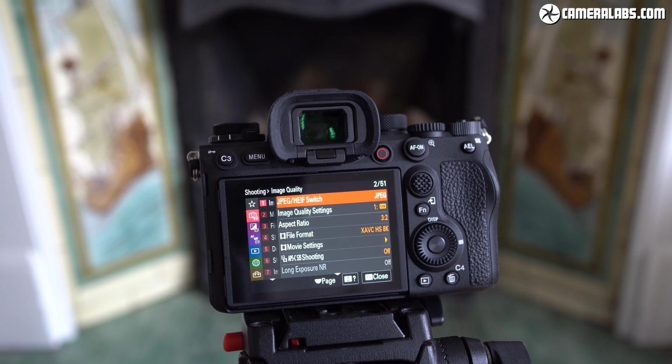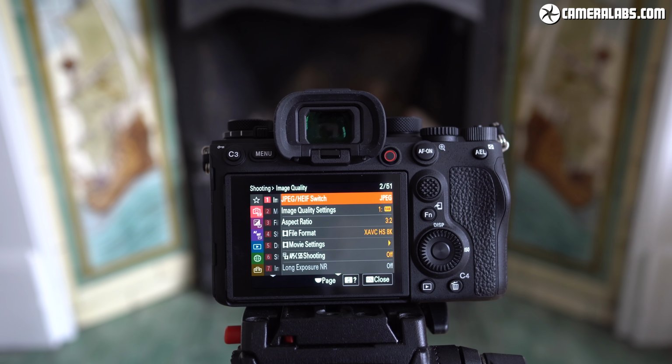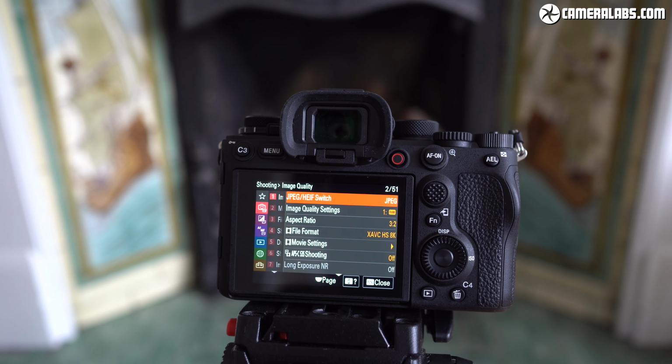Now admittedly that is a cheaper body, but it's one with similar photo resolution, so I know lots of you will be curious to see how the quality compares.